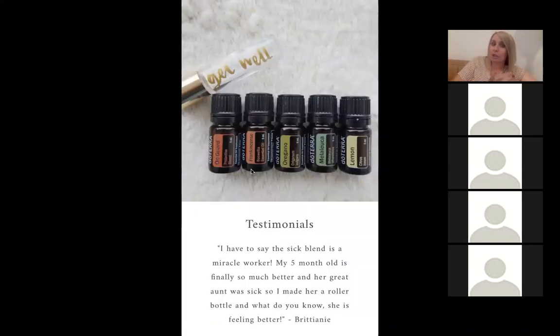Now here's a testimonial for my Get Well blend or my wellness blend. Sometimes I name it different things. So this is more of the heavy hitter version. If you're feeling something coming on, you're gonna take your Get Well roller bottle and you're gonna apply that multiple times throughout the day. Again, bottoms of the feet, back of the neck, spine. And you can see Brittany said, I have to say the Sick blend is a miracle worker. My 5-month-old finally got so much better. Her great aunt was sick, so I made her a roller bottle, and what do you know? She is feeling better too.